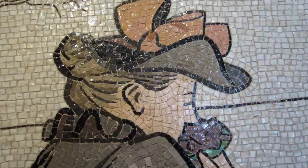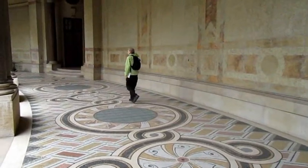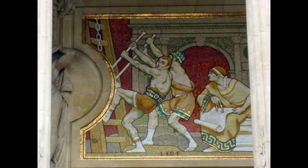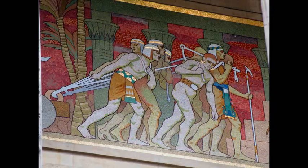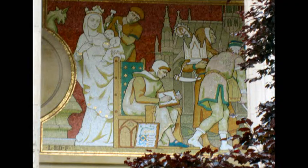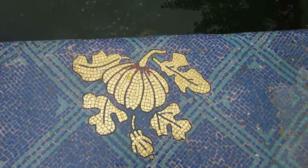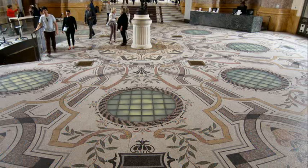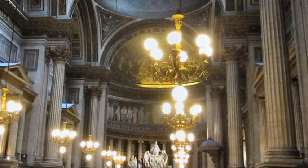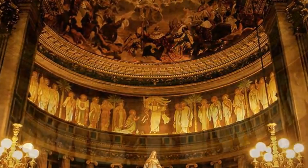Paris boasts many a turn-of-the-century mosaic. The Grand and Petit Palais, built for the exposition of 1903, are awash with fine examples of mosaic art. The Madeleine Church, just blocks from the Place de Concorde, predates them. It was the meeting place during the French Revolution.